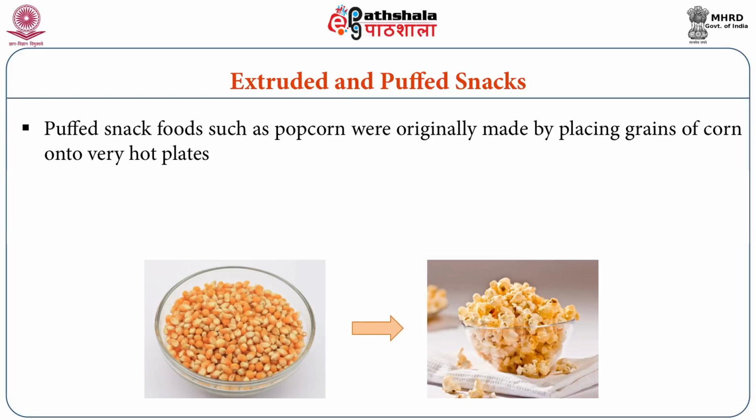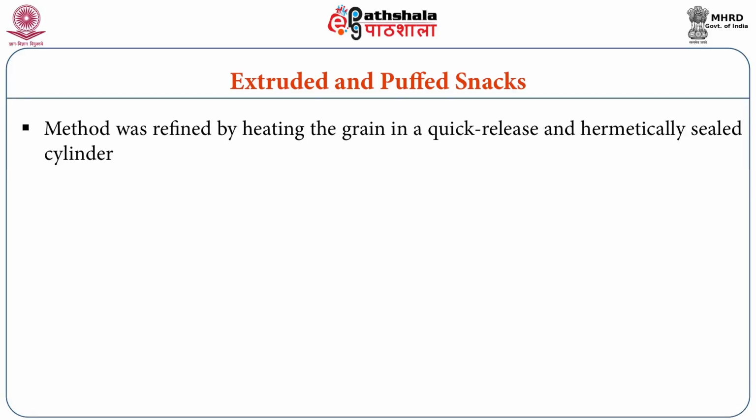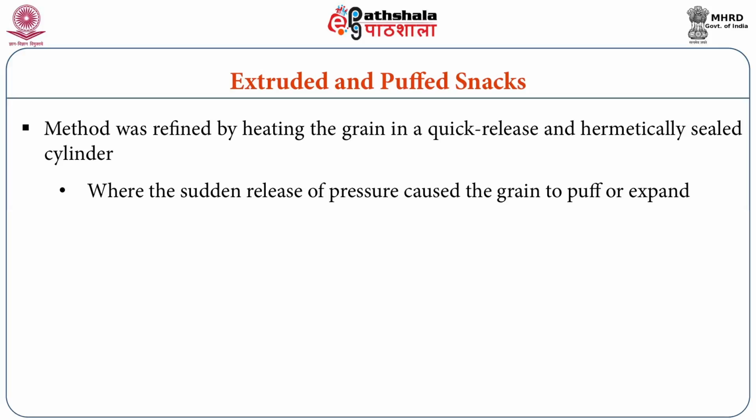Puffed snack foods such as popcorn were originally made by placing grains of corn onto very hot plates. This caused the moisture in the grains to suddenly expand into steam and so caused the grain to puff and simultaneously get cooked. This method was refined by heating the grain in a quick release and hermetically sealed cylinder, where the sudden release of pressure caused the grain to puff or expand.